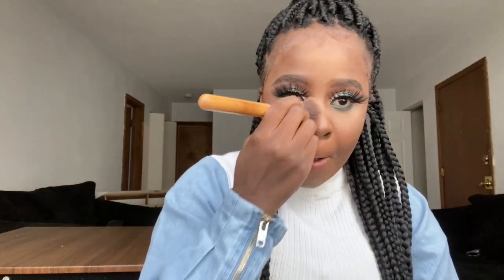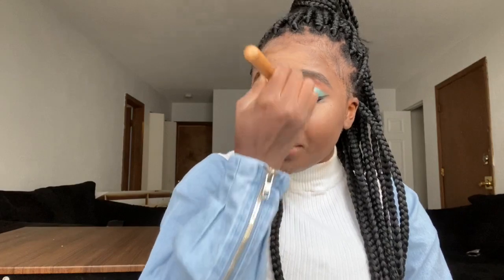So now I'm going to clean the, I'm gonna blend in my powder. Now I'm gonna blend in my powder from earlier. I swear, I use this brush for everything, okay? This is my brush that I use for everything, okay?